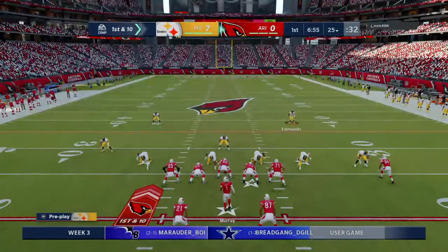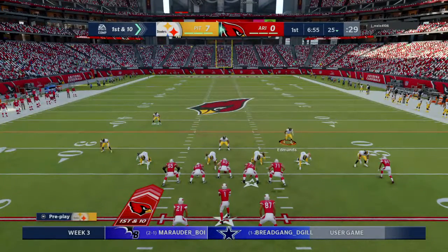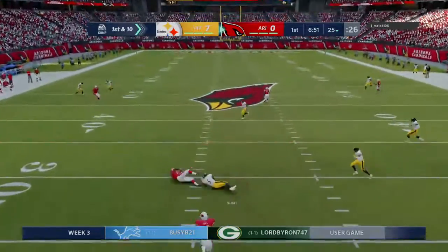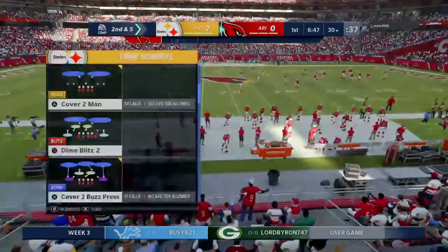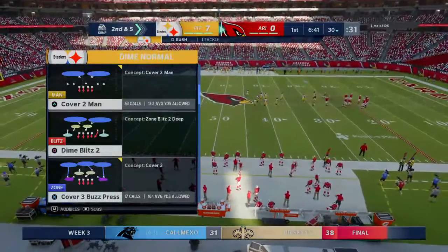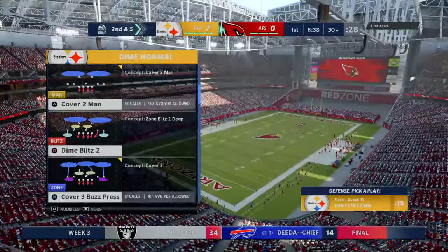Arizona's offense at the line, ready to get their drive started. Murray now on 1st down. It's a short one here, complete to the tight end. And this will be a gain of 5 as he gets it to the 30. 5 yards on the catch there, brings up 2nd and 5 at the 30-yard line.